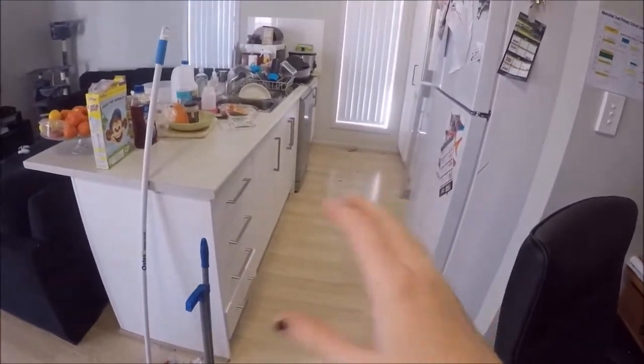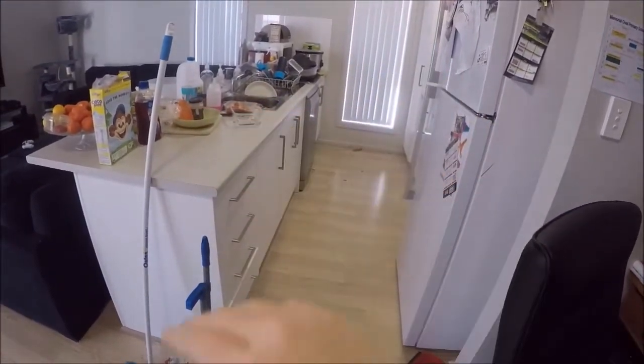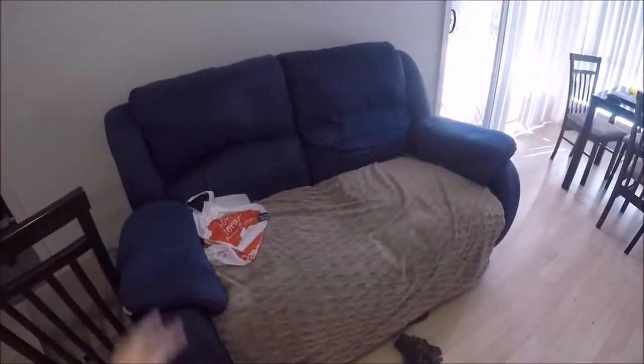The kitchen isn't as bad as it looks. All the dishes are pretty much done. I've just got a couple here, just a sweep over and tidy up. Jackson this morning had Cocoa Pops, and I don't know if you'll be able to see it, but he spilled them everywhere, including all over the lounge. So that's another easy cleanup.